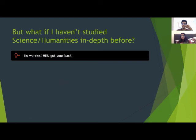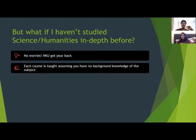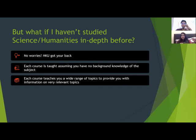And yes, definitely, because HKU has got you covered. They teach you courses in a way that doesn't require any background knowledge of the subject. So I could be from an engineering background and I could still take courses that pertain to humanities or global issues. Each course teaches you a wide range of topics, but also teaches you information on relevant subjects.